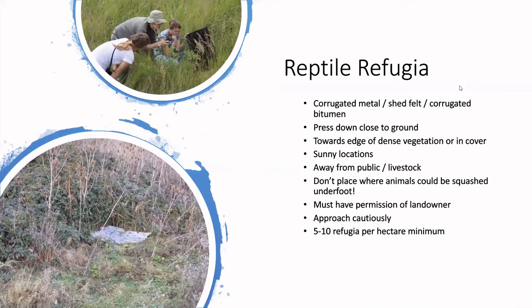Okay, so what are the best materials to use as your refugia? So in the bottom here, we've got some corrugated metal, most likely tin. So some people call this method tinning, because the most popular, and some people maybe say best material is tin. And it's particularly good after it's weathered for a couple of years, and it's not shiny, so it doesn't reflect the heat quite as much.